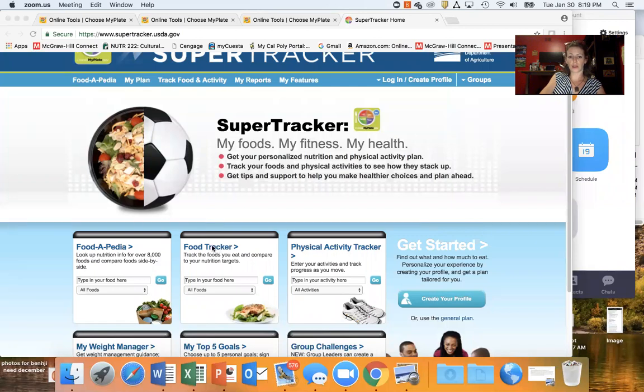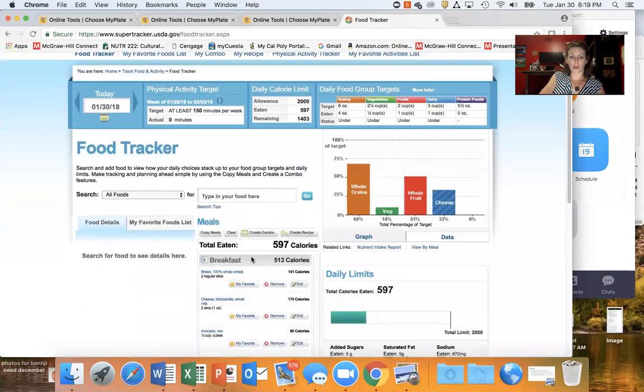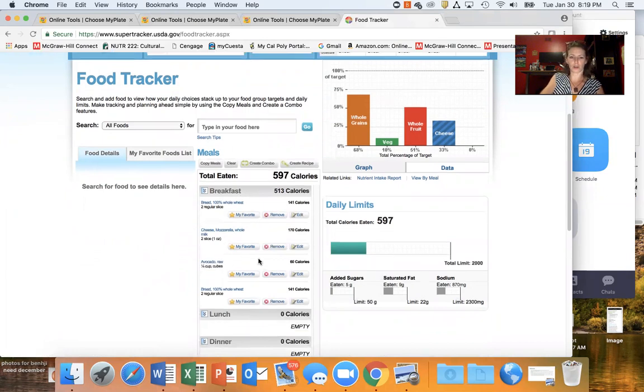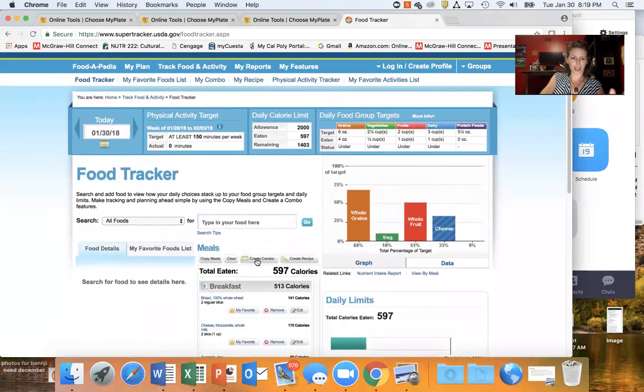Now, like I said, I personally already entered some foods. So when you click on this, yours will be blank, but mine has something in it. So I'm going to click on Food Tracker, and you can see what I've already entered. I had 4 pieces of bread for breakfast, which isn't exactly 100% true. I had mozzarella cheese and avocado. I like to have an avocado cheese toast for breakfast. My servings of bread isn't exactly right, but that's okay.